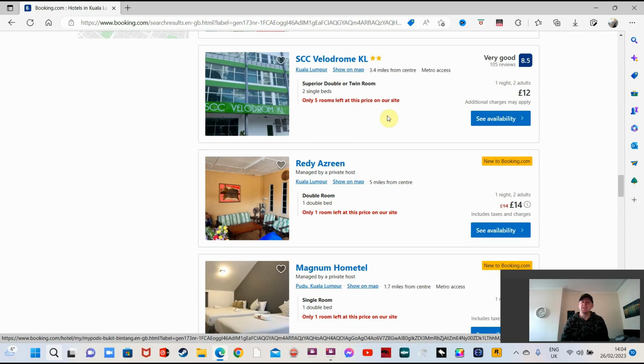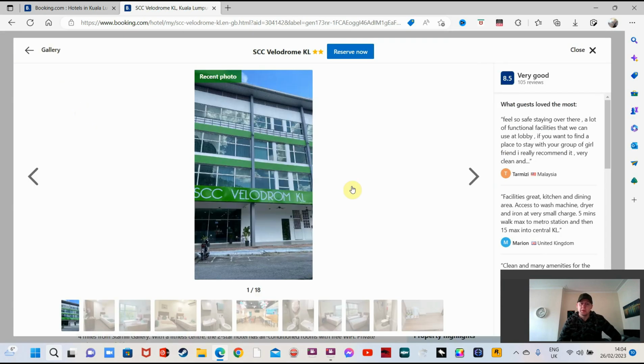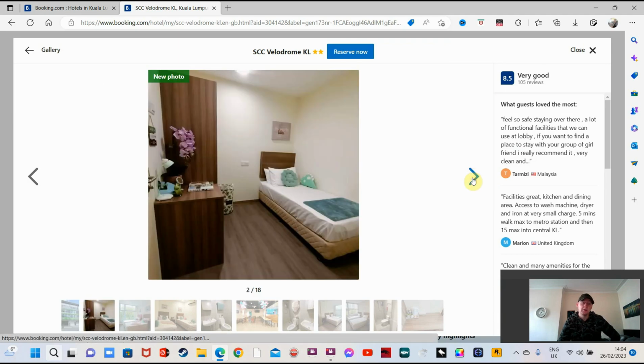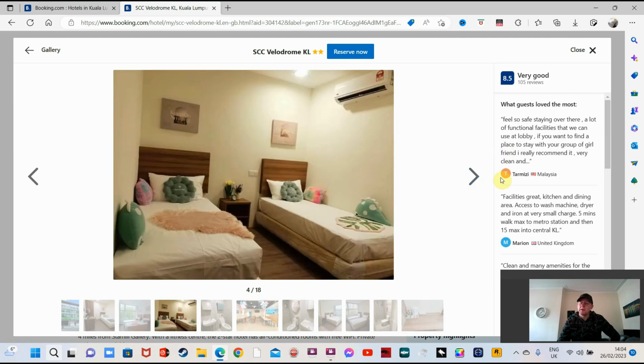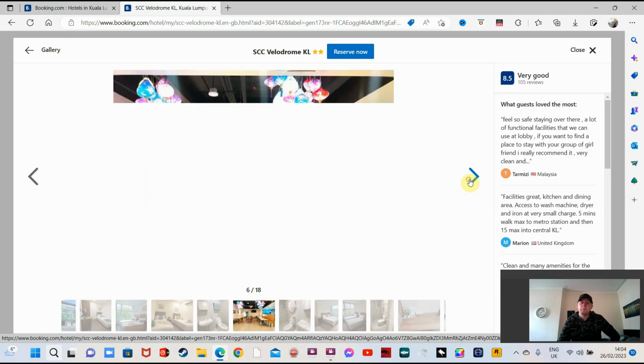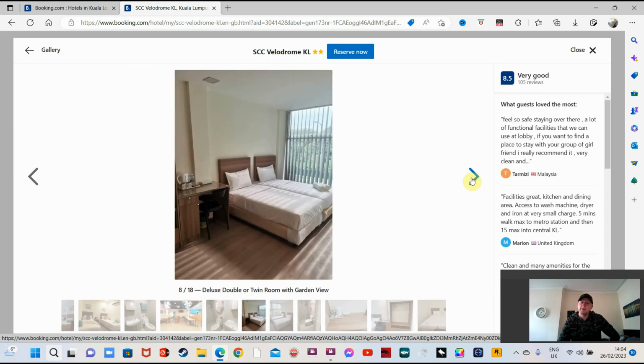We've got the SCC Rail Drum Kuala Lumpur for £12 per night, and that is being rated 8.5 for very good. So that is outside of the property. That is one of the bedrooms, a single bed. You've got two single beds there too. Comes with an aircon. You've got the bathroom. You've got tables and chairs where you'll be eating and drinking. You've got the bathroom there again.